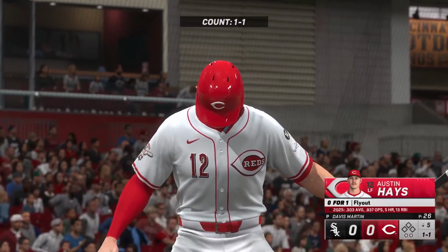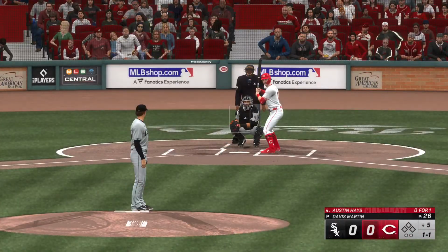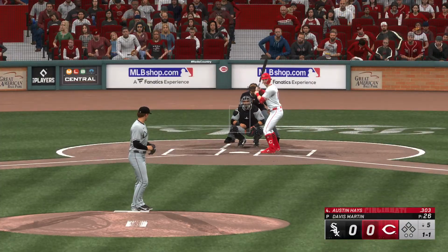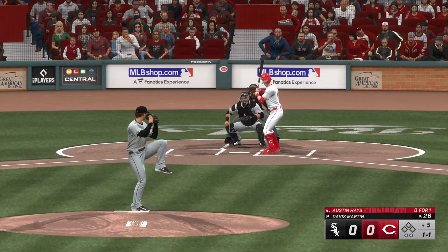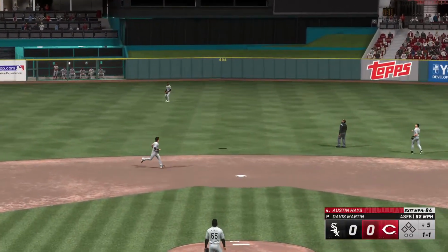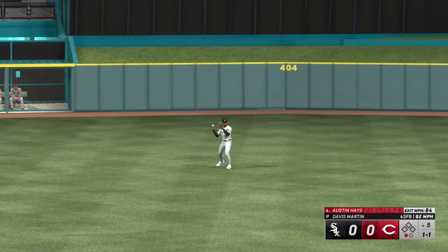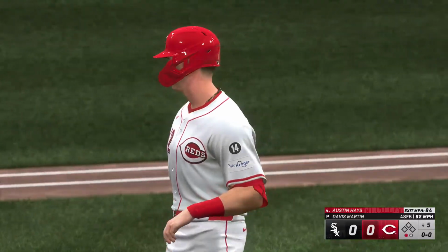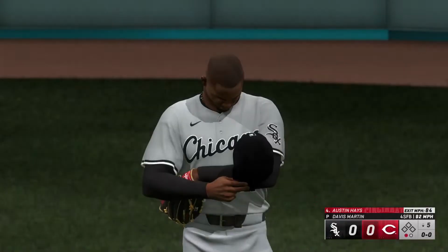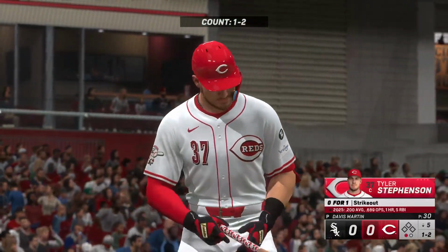We head to the bottom of the 5th. In now for the Reds, Austin Hays. Leading off for the Reds, left fielder, Austin Hays. This one in the air to center field. Robert moves under it. Puts it away for the out. Now batting, catcher, Tyler Stephenson.